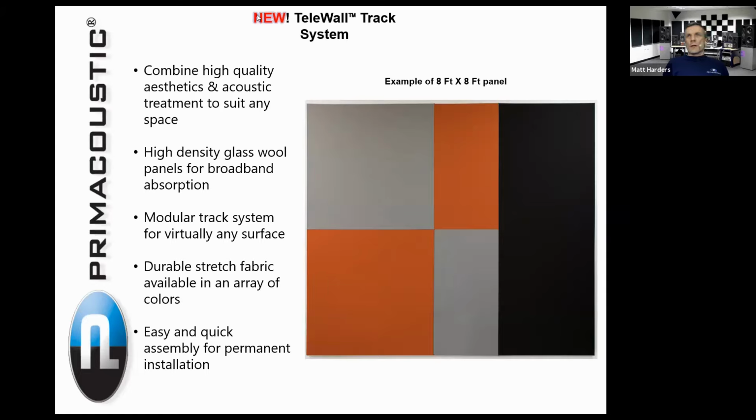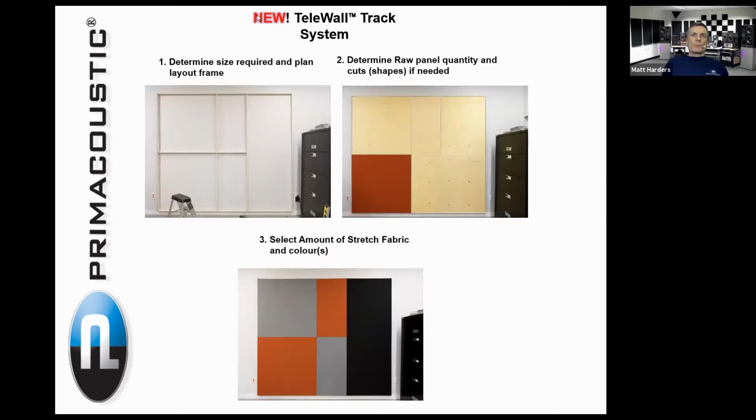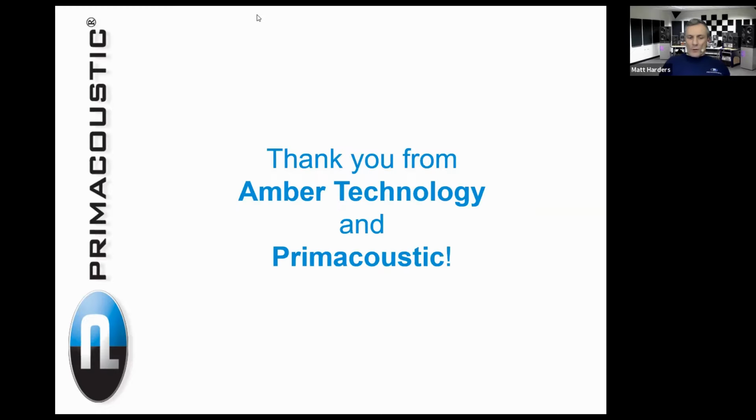And then finally, they have a new product called the Telewall. And this essentially allows you to create a panel that covers the entire wall. And you use this track system. So you can see there that you create the shape that you want, you put your raw panels in, cut to size. They don't have any covering on them because you then put the fabric over the top of it yourself that you would like.